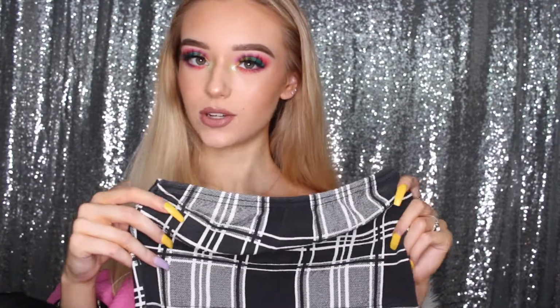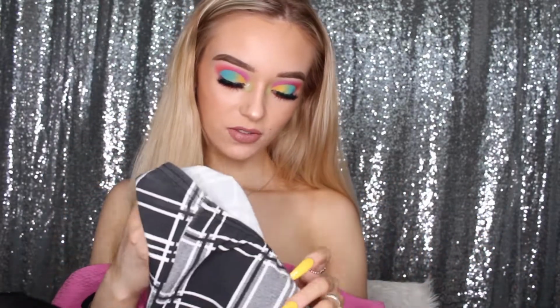I got a lot of bandeaus as well. I have been loving strapless things recently, as you can see by the shirt that I'm wearing right now too. So there's a lot of strapless things, and this is just one of them.